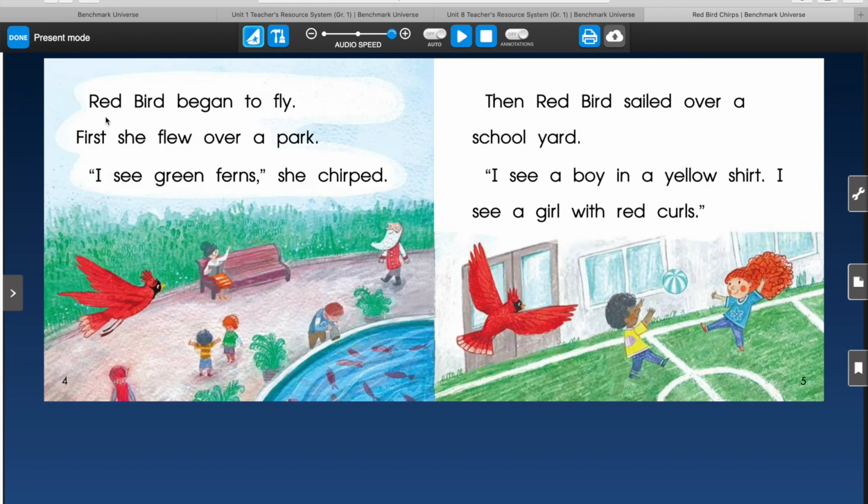Okay. And also, you know what? Take a moment. Look at the picture. What do you see? What do you notice? If you said that it looks like the bird is flying over a park, it makes sense. There's a bench and some grass and plants. And look, I see the word park. Okay, let's begin. Ready, and red bird began to fly. First, she flew over a park. I see green ferns, she chirped.